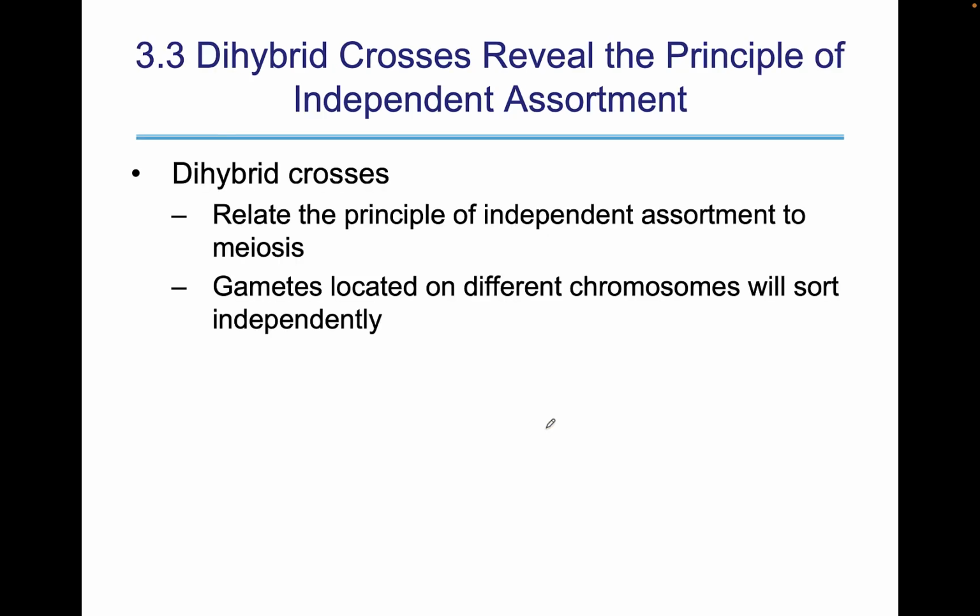So when working with dihybrid crosses, they reveal the principle of independent assortment. What is independent assortment? The independent assortment states that alleles at different loci separate independently of one another. A common mistake is to think that the principle of segregation and the principle of independent assortment refer to two different processes. The principle of independent assortment is really an extension of the principle of segregation.